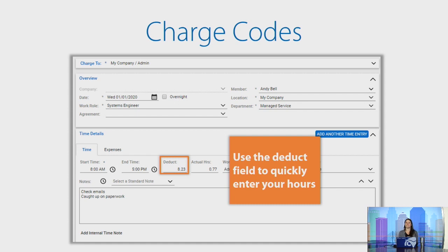That's also really handy if you're working on a service ticket and you break for lunch. So if you're on a service or project ticket and you go for an hour lunch and come back, instead of creating 2 separate time entries to account for the time before lunch and after lunch, just enter the full start time and end time and then deduct 1 to represent that you spent an hour doing something else.